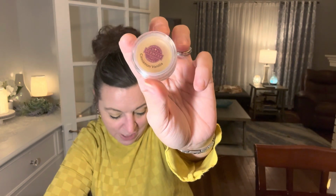Then we have the spice category. Cinnamon Vanilla. This is an inviting blend of vanilla beans, cinnamon, coconut, cassia. I do not like cassia. It's a bark sweet cinnamon and I can't. It bothers me. It's the same cinnamon that's in sticky cinnamon buns and fried ice cream, so if you like those, you'll enjoy this. I can't with this one. I have cassia essential oil and I don't like it. It smells just like that, slightly Play-Doh. It's the one and only cinnamon I don't like.